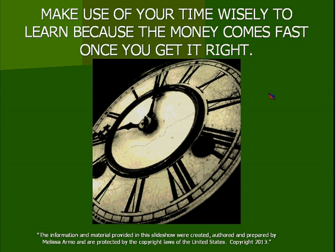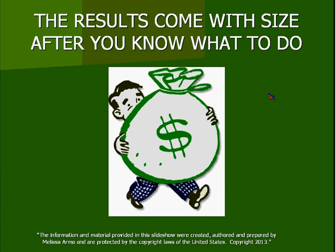You have to get it right first. You have to learn the information and then put it into practice. But as soon as you do, the money's going to come, and it's going to come fast once you get it right. And that's the great thing about trading. That's the great thing about the market, about learning how to trade once you know what to do. And that's why you stick with it. That's why you don't give up. That's why you learn from someone like me that's doing it. You've got to get it right, because as soon as you do, the money's going to come.